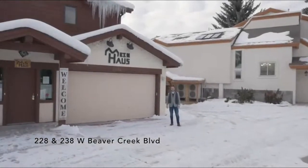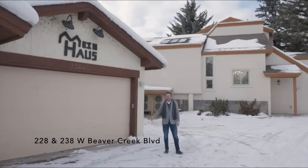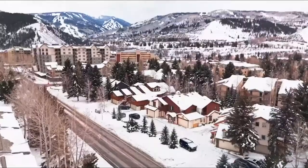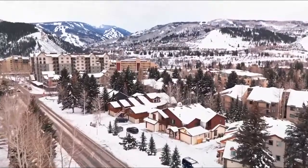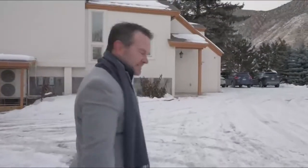Hello, my name is Jeffrey Morgan. I'm with Ron Byrne and Associates. And today I'd like to welcome you to Mine House and Mi Casa, a premier bed and breakfast right here at the base of Beaver Creek Mountain. Let's go inside.